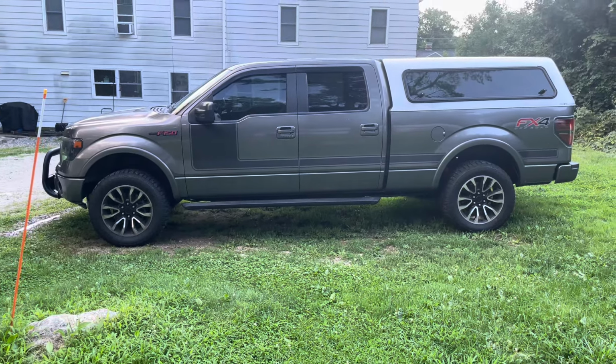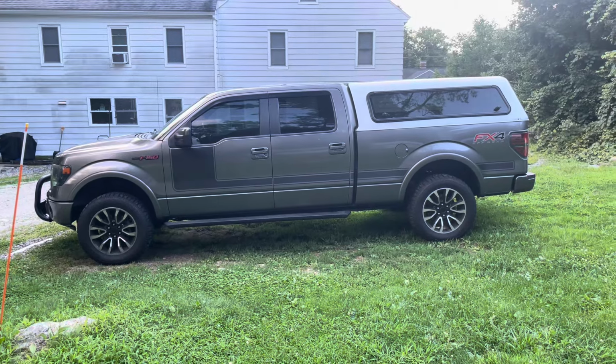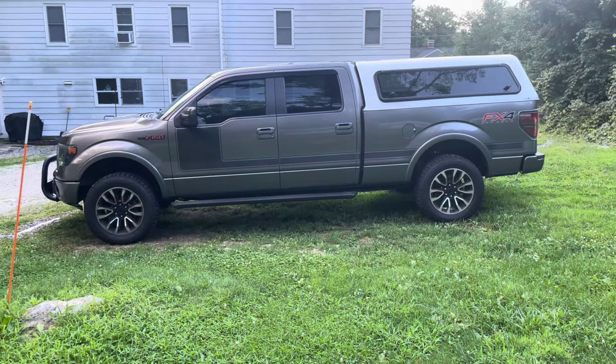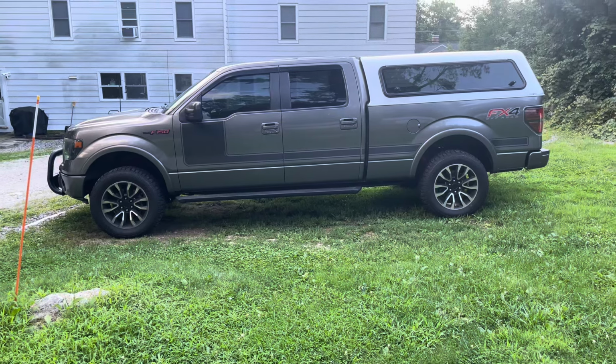I replaced the leaf springs, put those in, and once again, after putting in the new leaf springs and putting the factory 1-inch lift blocks back in, the truck's level again, but it's not good enough for me. I want it to be raked about 1.5 to 2 inches in the back.